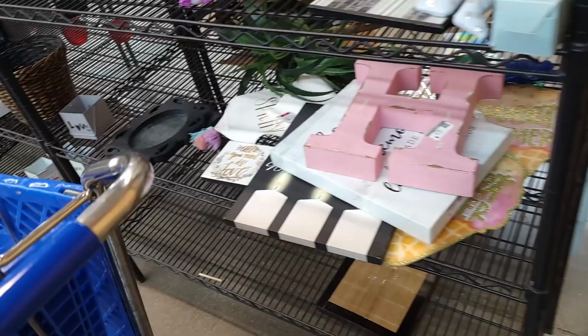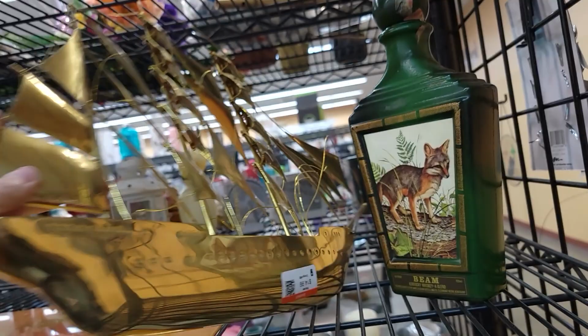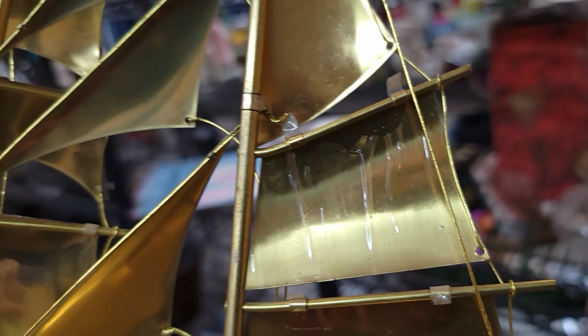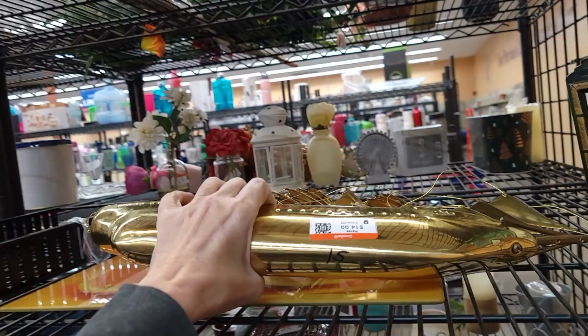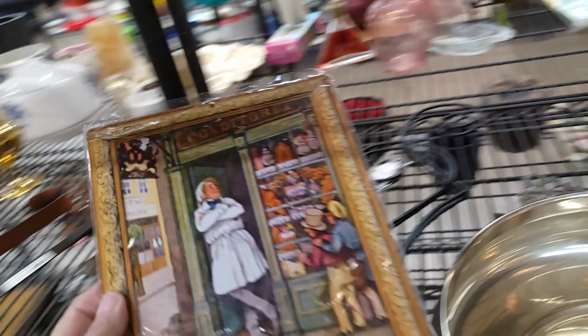Oh, let's see what's in the wood section. Looks like we're in the wood. Oh, might be in the metals too. We've got a brass sailboat, but it does not feel very well done. And it is $15. Yeah, look at all that glue dripping on there. Just not great quality for $15. So we'll pass on that. We'll keep looking. Maybe we just won't put very many things in our cart tonight. That would be fine.